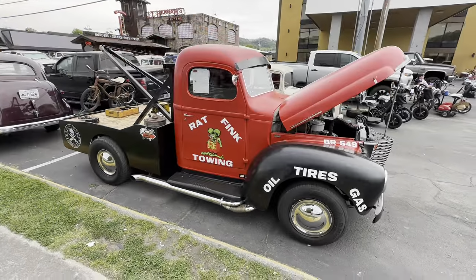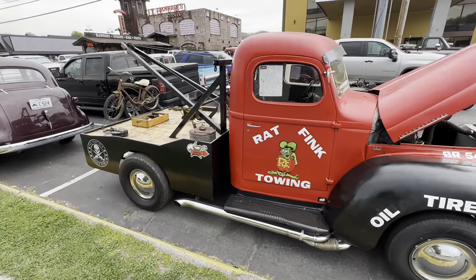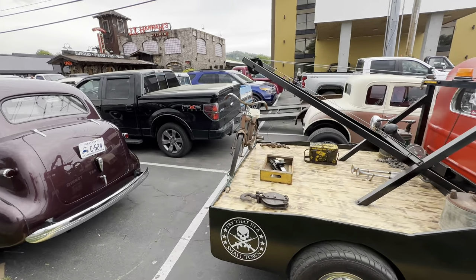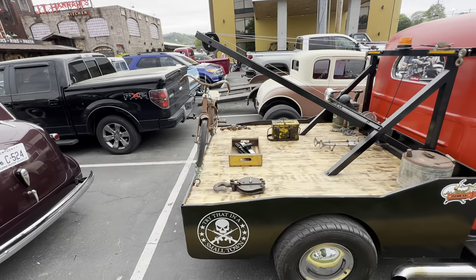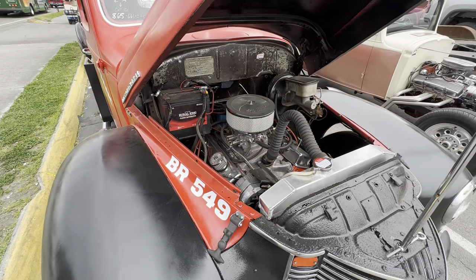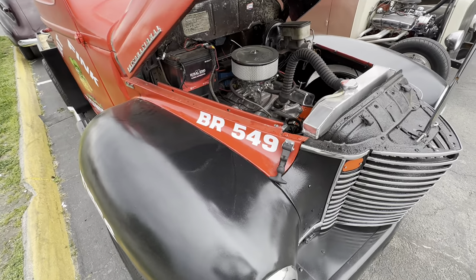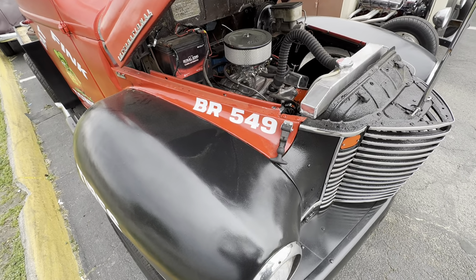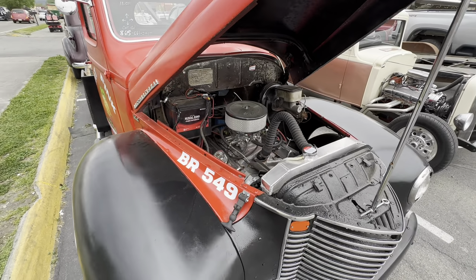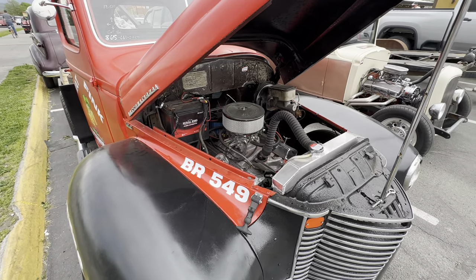Here's a Rat Fink tow truck here. See, you've got the side pipes on it. Right now, he's not hauling anything but a bicycle, it doesn't look like. Looks like he's got a small block Chevy in there. If you remember the old TV show Hee Haw, they had BR549 was what you called for maybe a car lot or something. I can't remember exactly, but I do remember those numbers.